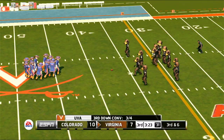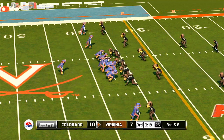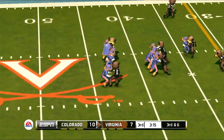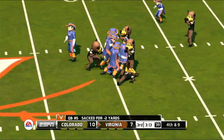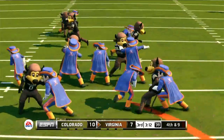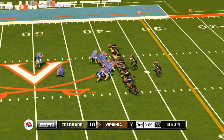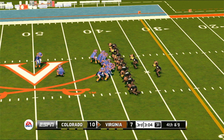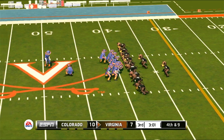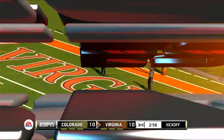Third down now, and they need to get it down to the 31. Now he tries to buy some time, and they get the sack. Call it a loss of 3 yards. Fourth down. Virginia can tie it up here with this kick. He gets it up, and he just drilled it from long range.